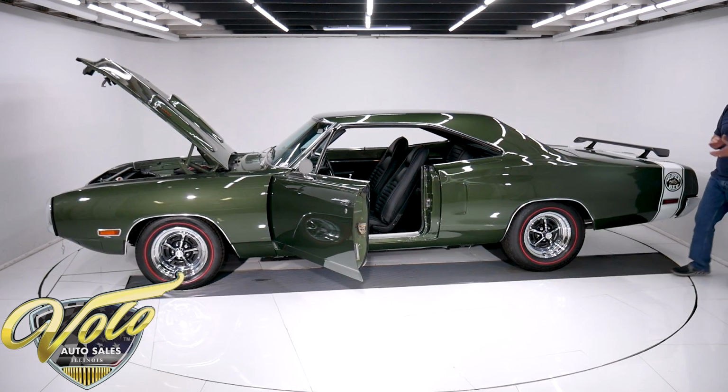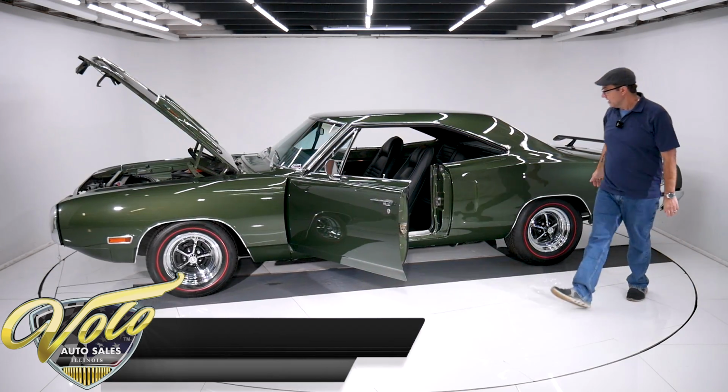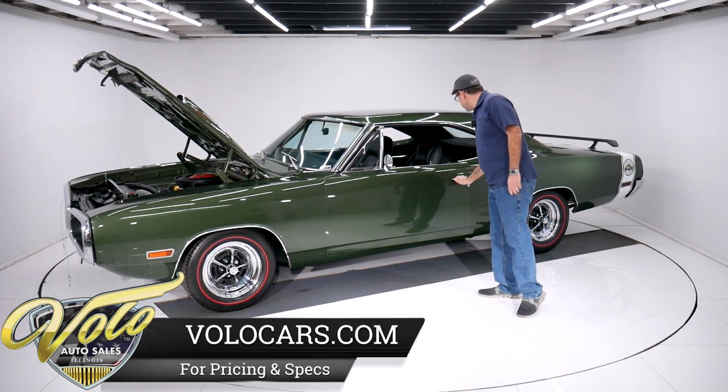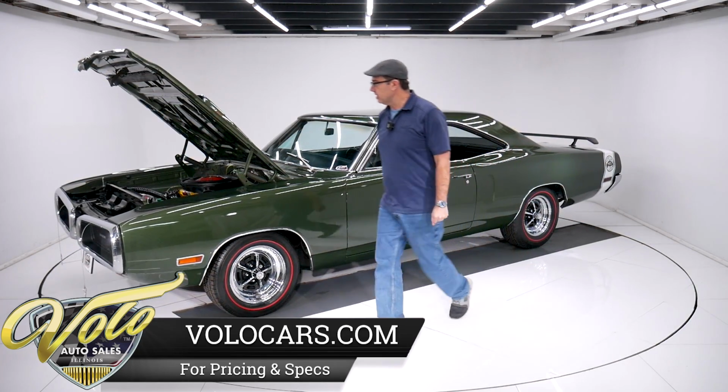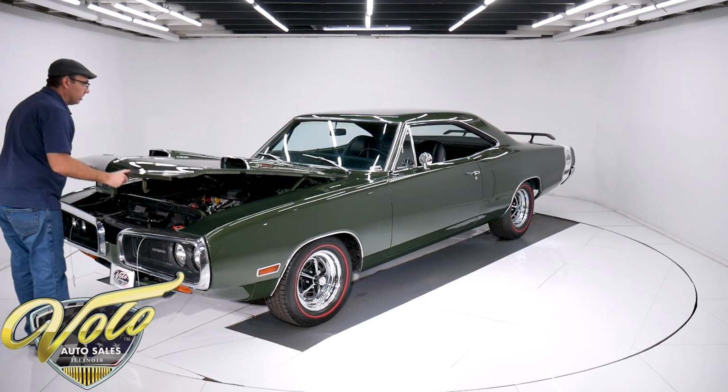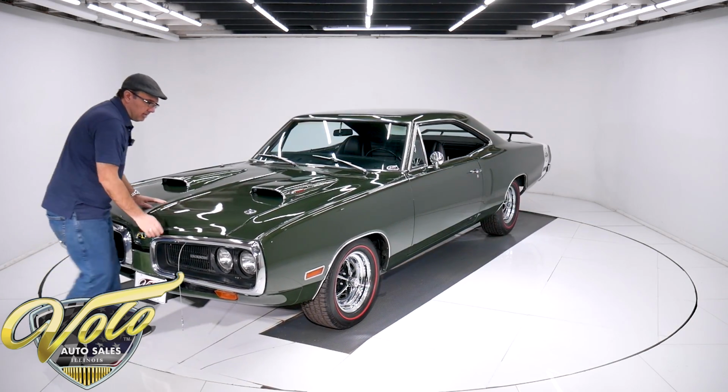There you go. This one here is a Super Duper Bee. I think it's a pretty cool car. Don't get a lot of Mopars through here. Good solid Mopars are hard to come by too. I gave you my impression.